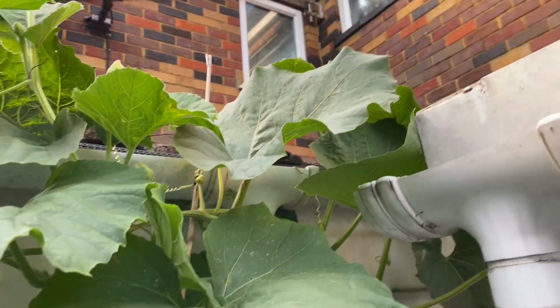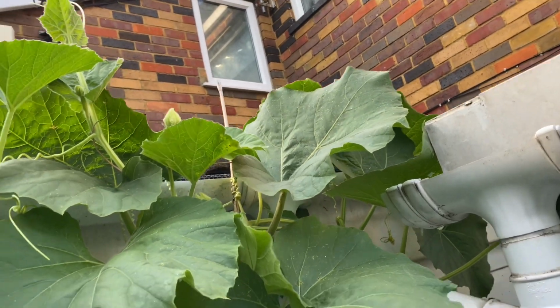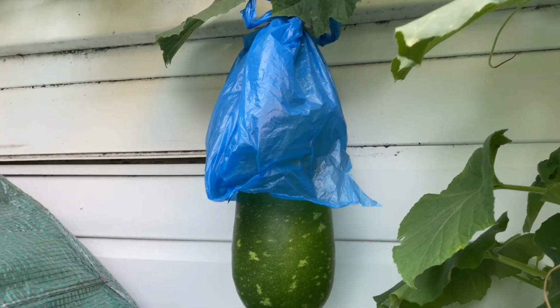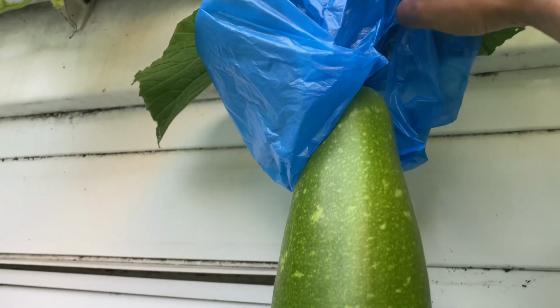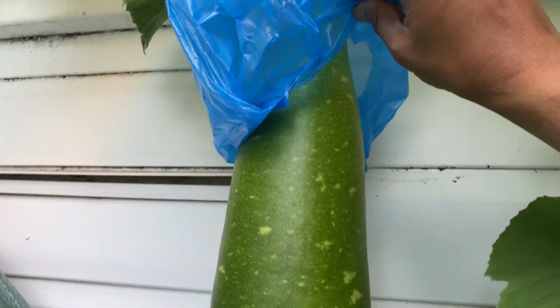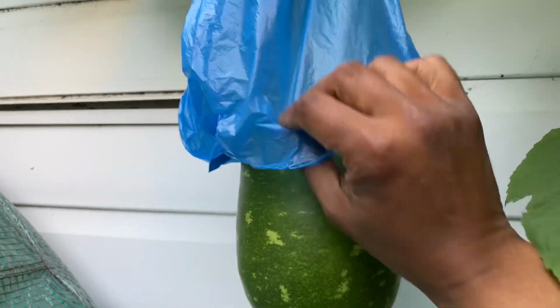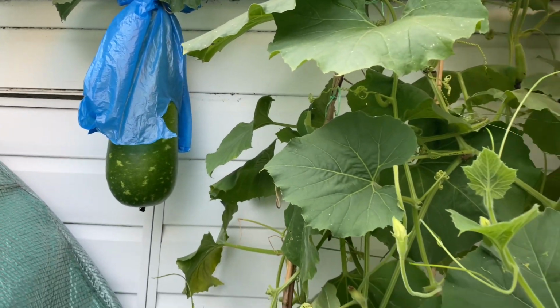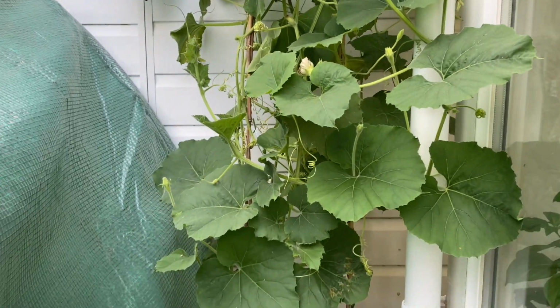I'll have a look. This goes all the way down to the side. I hope it goes all the way down there somewhere. But this one here, as you can see, mashallah, this is a good size. Yeah. This one is of a good size. So I don't know. Probably keep this one for seed as well. So yeah. Let's have a look in the greenhouse. There's nothing actually in the greenhouse apart from just the plant.